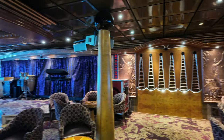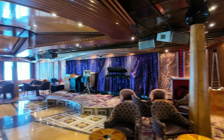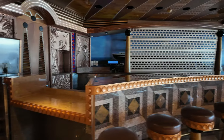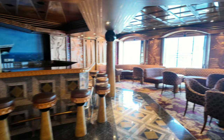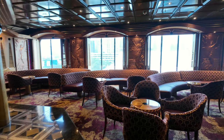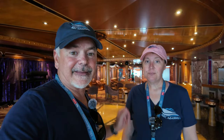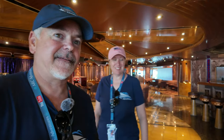Yes, it's the karaoke bar. Oh, more live music here. It almost reminds me of a Havana bar on the other bigger classes. A lot of seating in here. We may have to try this. Well, it does say it's a karaoke bar, so we know Andrea's all about that. I kind of did it a couple times.